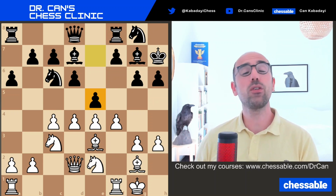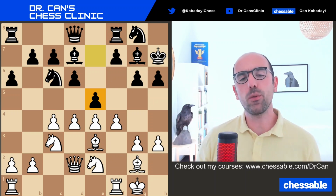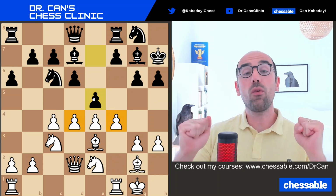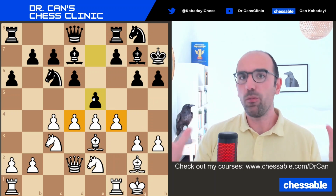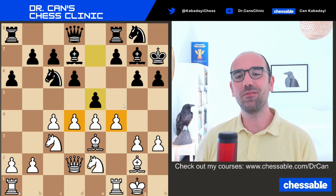And here, please, folks, you can start the video and tell me how you would treat this position. There's so much tension between these pawns. What is the right way to transform the pawn structure? Can you guess how Botvinnik played in this position?